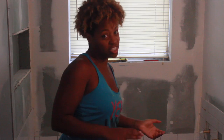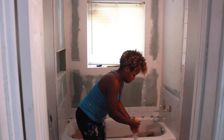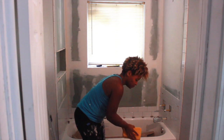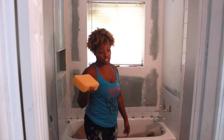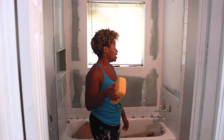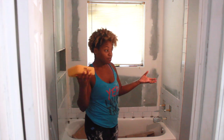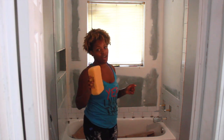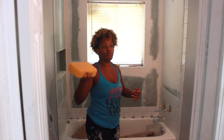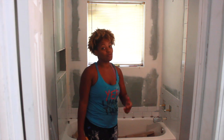So I'm about to get started. I'm gonna set everything up. You're gonna watch me just set everything up. I got my sponge and a bucket of water. What I learned is that you have to constantly be cleaning, so you don't have the mastic, which is the glue that you put on the wall to stick the tile. It dries really fast and super hard, and you don't want it scratching your tile later. So you have to really clean the edges. Don't let it glop, because one little thing can really throw this off.